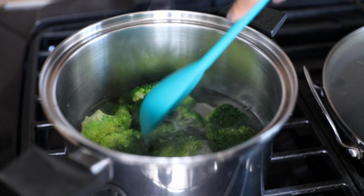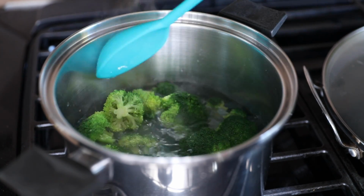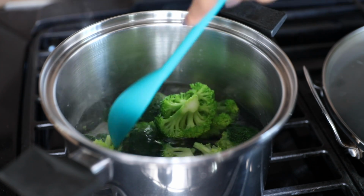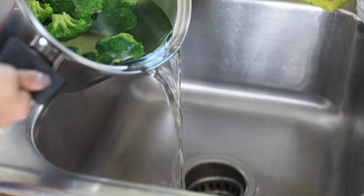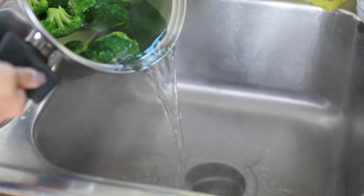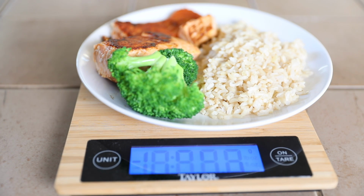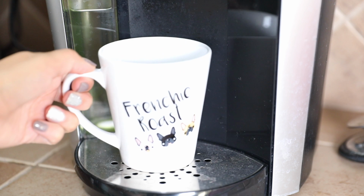So I heat up my water like you guys saw, and I put in my broccoli and let it sit there for like a good minute, and then I'm gonna rinse or take out the water. I don't really like my broccoli super soggy. I like it kind of hard. And then to have something to drink, I'm gonna have my green tea.